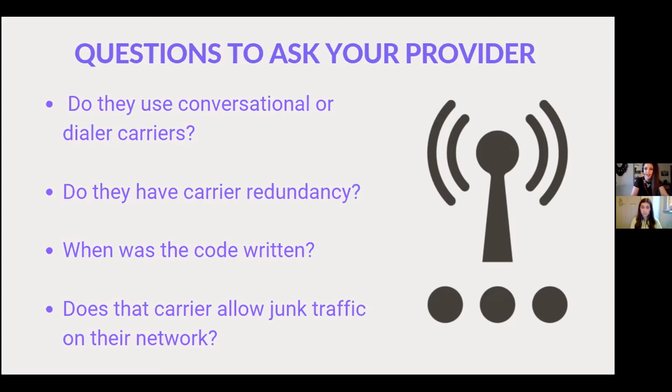From there, ask if they have carrier redundancy. What this is going to do is ensure that if your call fails on one of the carriers, it continues to get placed on different carriers to increase the likelihood of that call actually making it through. I know one thing that people worry about with this is if that means that a consumer might be getting multiple calls, and that's not going to happen. The only time that this comes into play is if a call for whatever reason fails on the first carrier. You're just going to have that fail safe there to make sure that it's going through somewhere else, which is awesome.